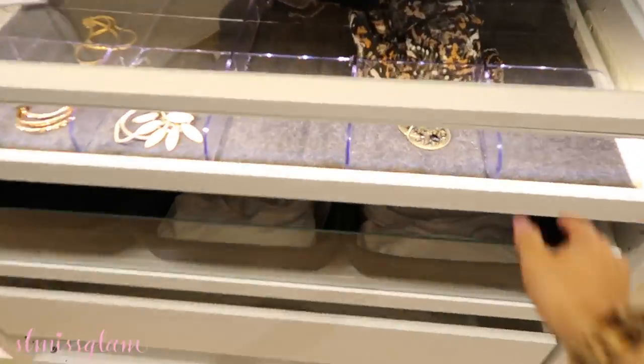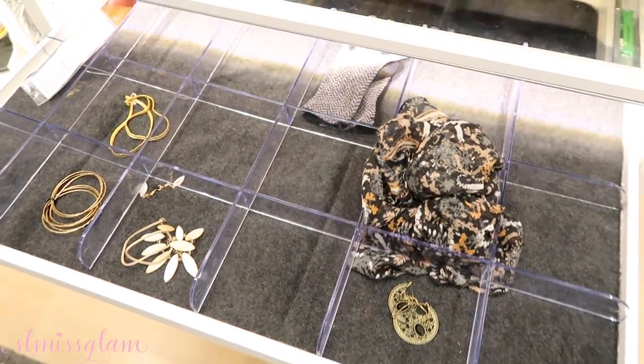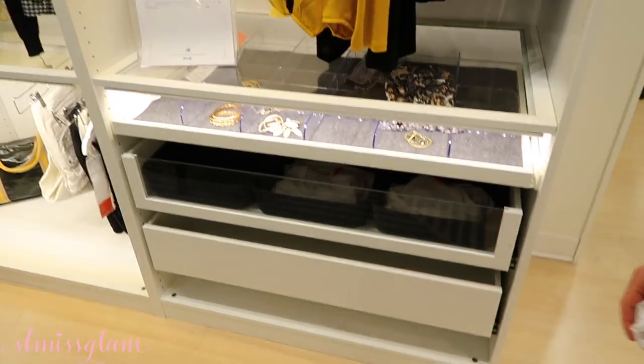Okay, so this is what I was talking about. Ooh. Ryan, this is what I was talking about. These drawers. Okay, write down the model number.